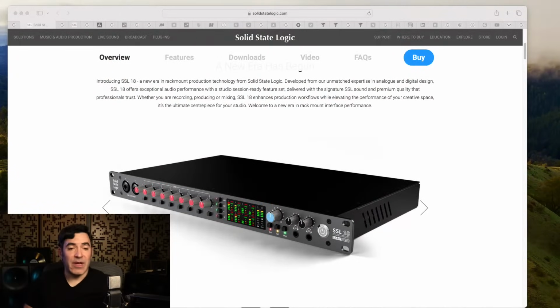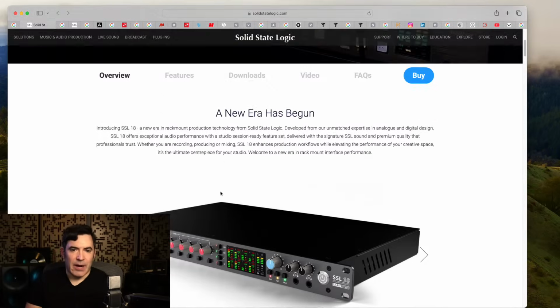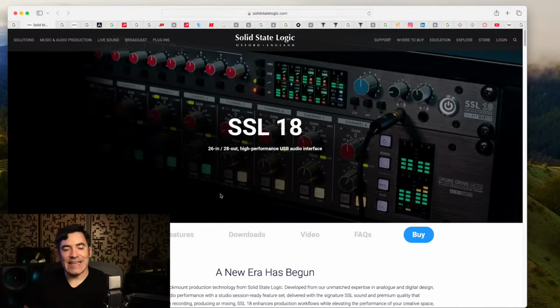One interesting thing to me that was unveiled at this new NAMM show is this SSL 18. This is a brand new interface that these guys have put out. It is 26 in, 28 out. Now, of course, that's if you're using digital devices to bring it up to that count. That's not the native analog track count of it, but still pretty darn high track counts.